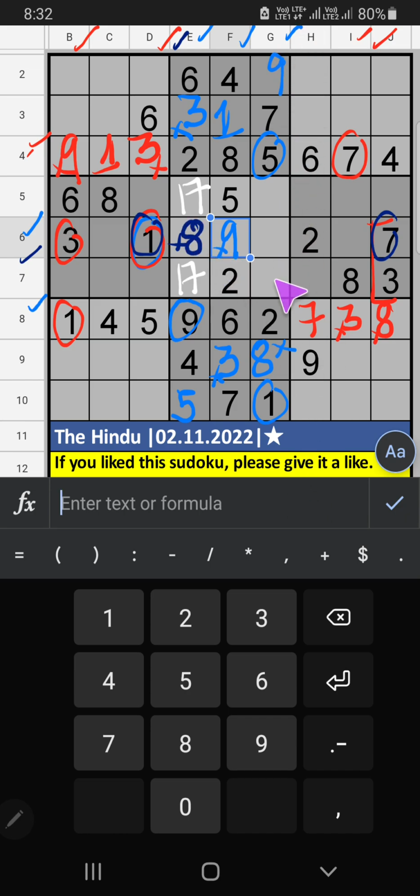Column G, 3 numbers are remaining: 3, 4, 6. 6th row, 7th row, we have 3. So 3 can't come in these cells, then 3 is confirmed here. Then column G, 2 numbers are remaining, 4 and 6. It will come in another 2 cells. We will confirm later.